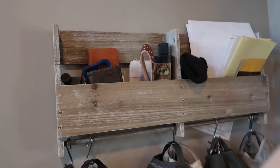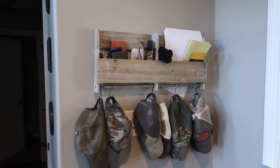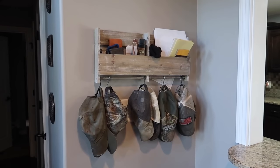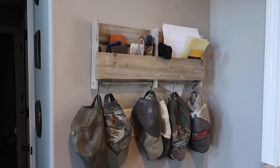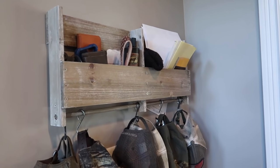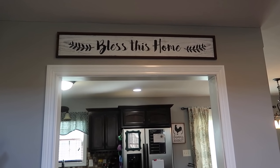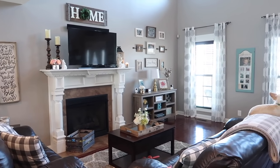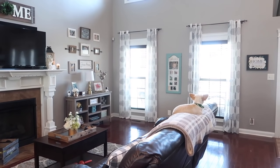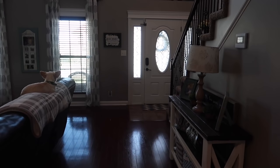And that is just all his junk, and I need to go through it and make it nicer, but I haven't really touched it because usually he yells at me if I touch his stuff. But I need to go through and kind of declutter it. But that's what that is. And then that flower arrangement's from Kirkland's, and that Bless This Home is from Kirkland's. So here's another overview of the living room. Hopefully I answered where everything is from.